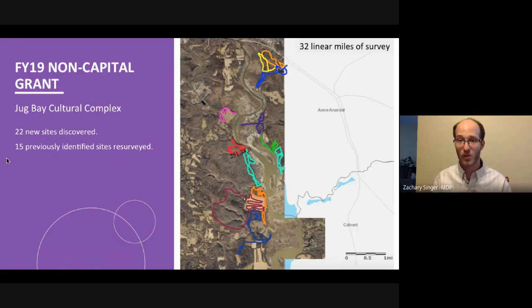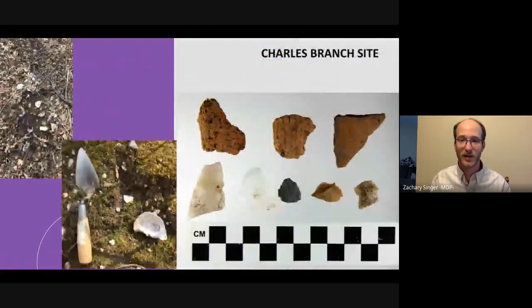Over 32 linear miles were walked, examining the erosional areas and anywhere that possibly could have yielded cultural resources. The preliminary results of the walkover survey were the identification of 22 new archaeological sites, and examining the current state of 15 previously identified sites. So there was a lot of archaeology that was examined and found along Jug Bay. I'm going to give a quick example of some of the archaeological sites that were found.